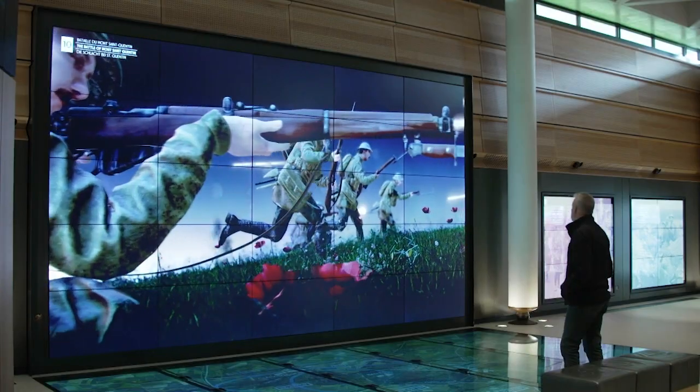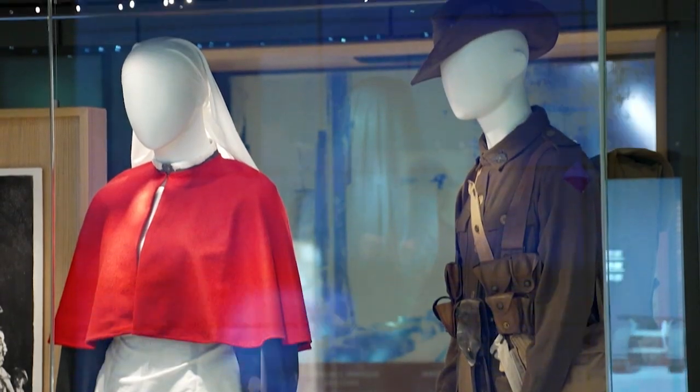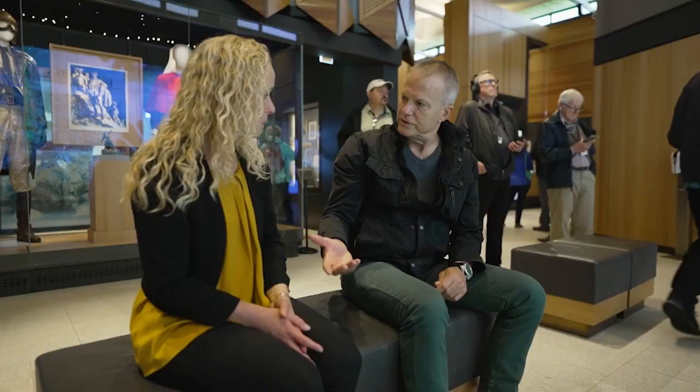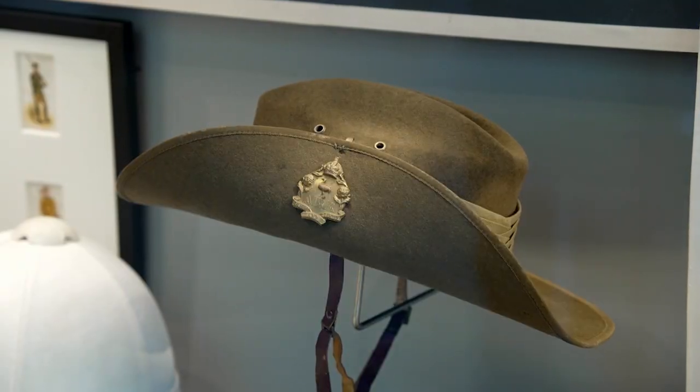This is all built and researched by Australians? Yeah, it's the Australian government's commitment to continuing to commemorate. And you as director are an Australian woman. I'm Australian as well, yeah. So I get to be here and share the stories of Australians, so they didn't die in vain. We're here to make sure they're remembered.